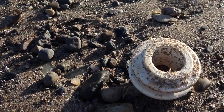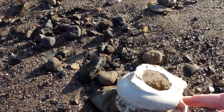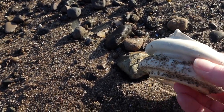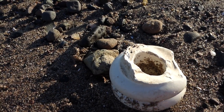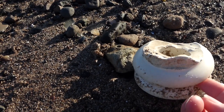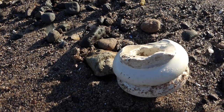There's that insulator piece again. I think I've seen this the last two times we've been on this beach, and we've left it every single time because they're just not as pretty as the glass ones. It's still quite a cool find though, so it's always tempting to think, should I take it, should I not take it? But I'm going to leave it and see if I can see it again the next time.